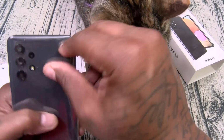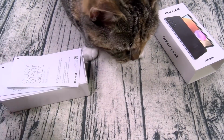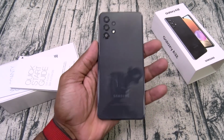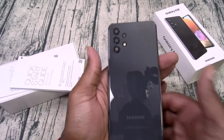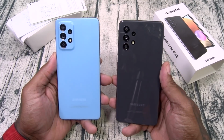Now, let's go ahead and pop this open. Okay, here we go. Let's get a little wipe down for that dramatic effect. Bang, here it is. Samsung Galaxy A32. $250. Now, real quick, just for size comparison, here's the Galaxy A52.